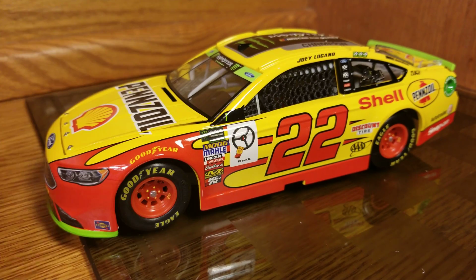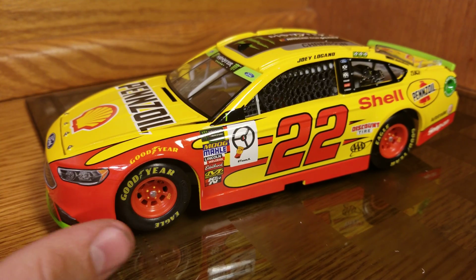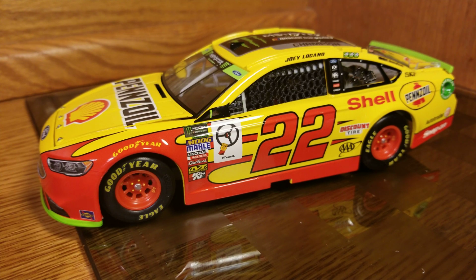Would I recommend it? Yeah, sure, if you're a Logano fan, or if you get the championship cars. Outside of that, there's really no point to these cars. Honestly, if I didn't collect all the championship cars, I wouldn't get this, or any of the other ones, really. But because I get those, I think these are kind of neat. It's one of those where I like having each year's champion like this.